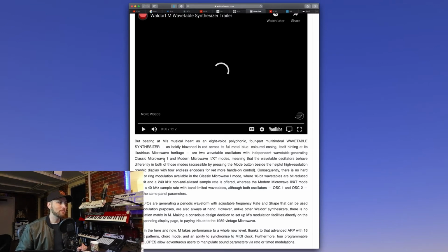So we have a classic Microwave 1 and a modern Microwave 2 XT mode, which we mentioned before. This is the oscillators, meaning that the wavetable oscillators behave differently in both these modes. This is cool. They sort of wobble or make different sounds with each other.